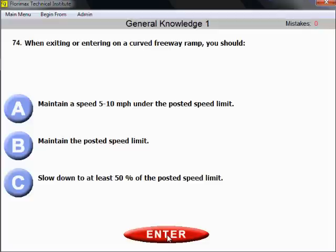74. When exiting or entering on a curved freeway ramp, you should. What should you do on a curved ramp? Definitely, simply maintaining the posted speed limit would not be enough, because you operate a heavy vehicle. So you should maintain speed 5 to 10 miles per hour under the posted speed limit. Simply the posted speed limit is not enough.